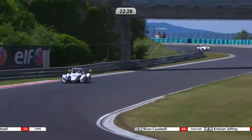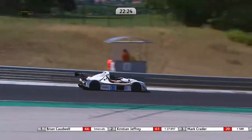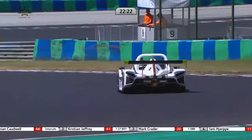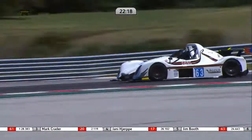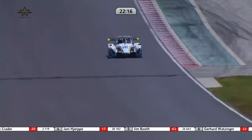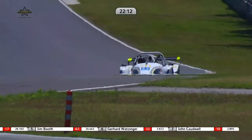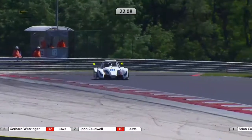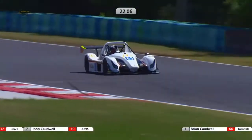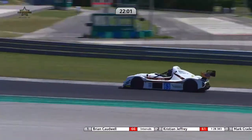And the team will be on the radio to Jeffrey, giving him the big push now. He's just set his fastest lap of the race, a 49.9. They'll be telling him, Brian's getting into the car, you need to chase, you need to chase. There may be some success penalties for Brian, so let's see where they end up. And could we see Jeffrey for an outright win here? Or will it be Caldwell? Who knows? We will find out in the next 20 minutes or so.